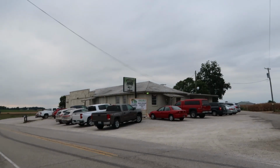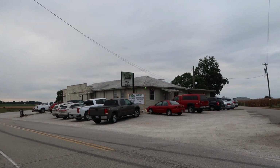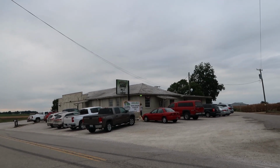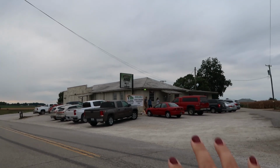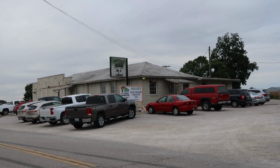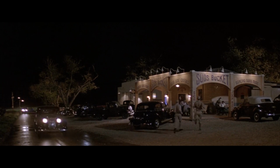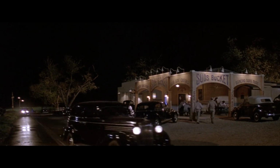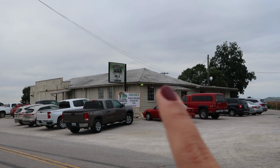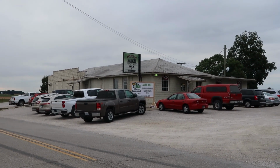Back in Evansville, pretty rural Evansville, but this is the Suds Bucket. This is the location of one of my favorite scenes in the movie, when they go and have a night out on the town. This is actually only the exterior location. It looks very different, to the point where I thought maybe I put in the wrong address. Because right here is where it would have said Suds Bucket. There was like a little awning that came out in the front there.